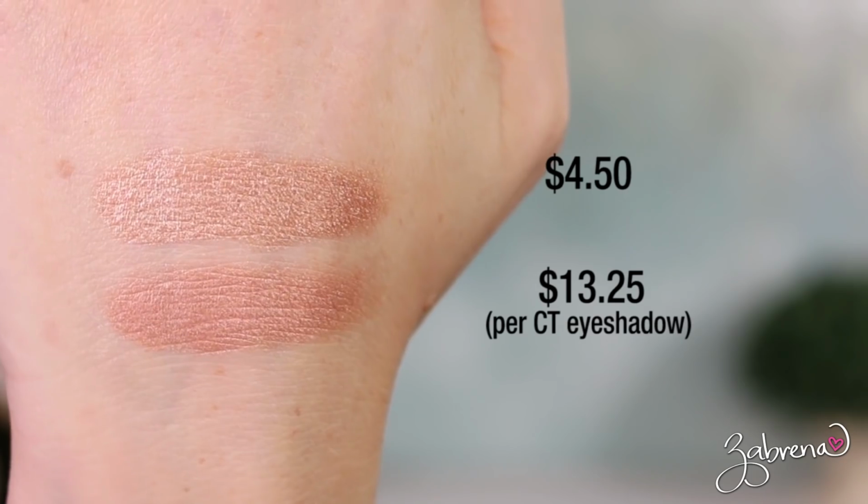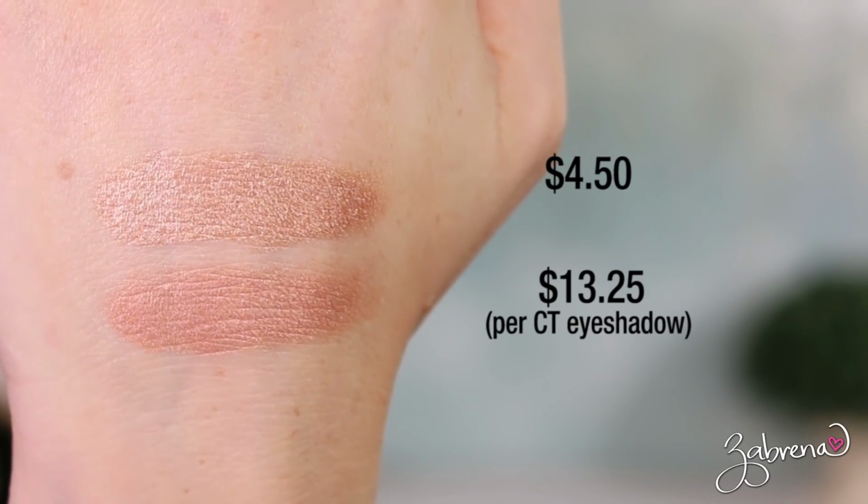The way that Charlotte Tilbury applies this shade initially in the look is all over the eye to give it a glistening sheen, and if you do that with the ColourPop eyeshadow, you get the same exact look. You do have to use a lighter hand with it because it is much more pigmented compared to the Charlotte Tilbury eyeshadow, but you get the same results with it.